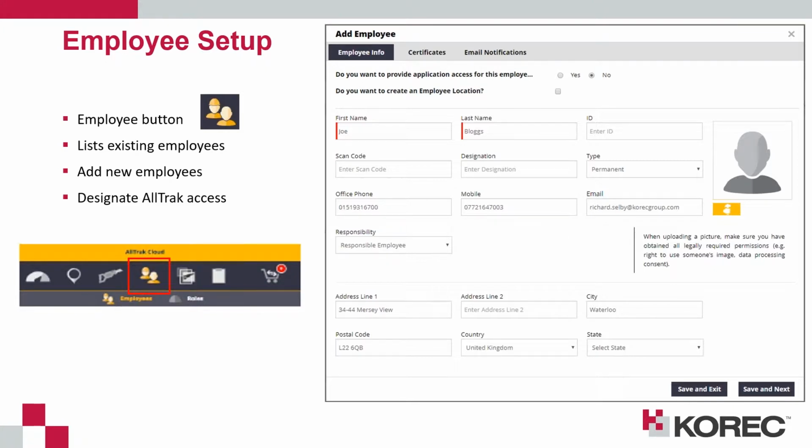So you'll want to tap to add new employees. You've got a dialog box like the one then shown on the right, and you can determine what level of responsibility they will then have in terms of interaction with the system. For example, whether you want to allow them to have access to log in to the AllTrack website, or whether you want to make them just responsible for a particular total station or other device. So it's important that along with that responsibility categorization in there, we also put the contact information in, telephone numbers and email addresses. Should they be responsible for a total station and an alert needs to be generated for it, then obviously it gets them to the right person.